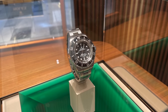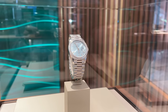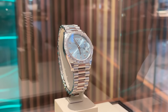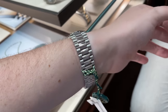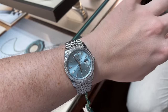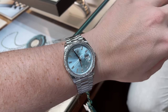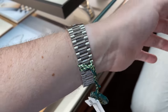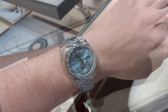And it took also a few months of waiting time if I remember correctly. Also this store has the Deep Sea Challenger in display, and the highlight for me is this platinum day-date 36mm with ice blue dial, diamonds bezel and baguette diamonds as indices on the dial. What a stunning watch. Time to try it on the wrist. Sits perfect on my 6.5 inch wrist. The watch is heavy of course, so I guess a 36mm day-date will be the right choice for me in the future, but let's see, maybe we are also going to try a 41 or a 40mm day-date later on in the video.